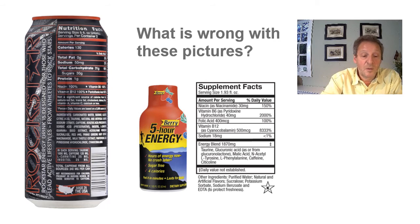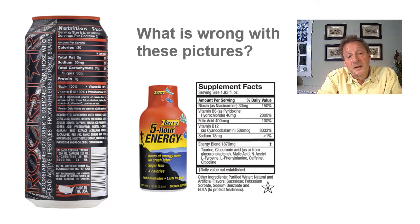Now, what's wrong with the supplement bottle of energy drink? Although you obviously see lots of those in the stores, and FDA turns a blind eye on them. Well, what do you think? I think that this product is packaged as food. It has a look of food. It is pretending to be food.